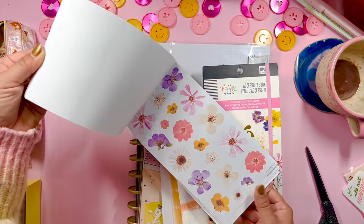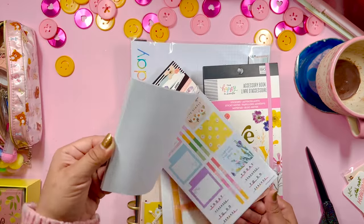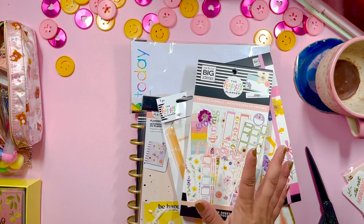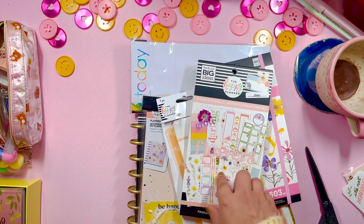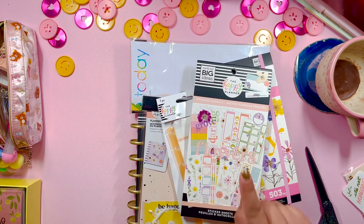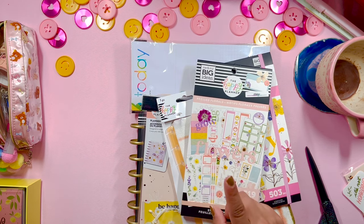I remember when this sticker book came out, I was obsessed. I would not rest until I had it in my hands. And then also, the entire Pressed Florals line, like the planners, I remember going to my Michaels every week, waiting for the Pressed Florals classic planner to come out to hit the store shelves because I knew that I wanted that planner and that I was going to have that planner no matter what. And I did not want it to sell out.